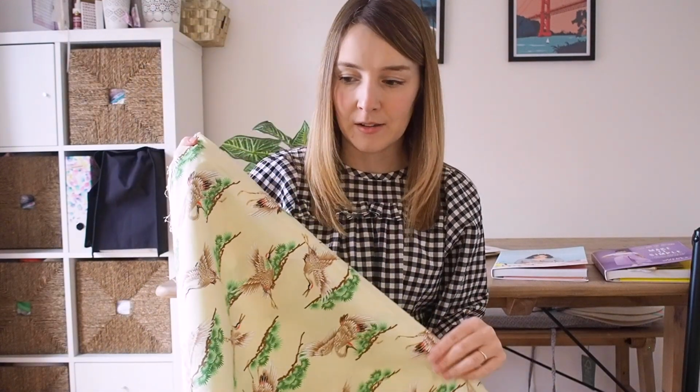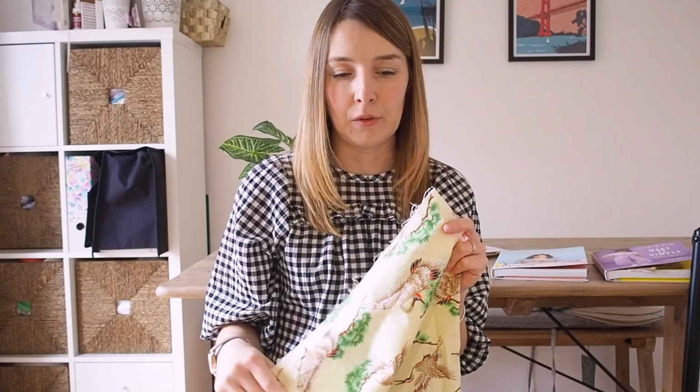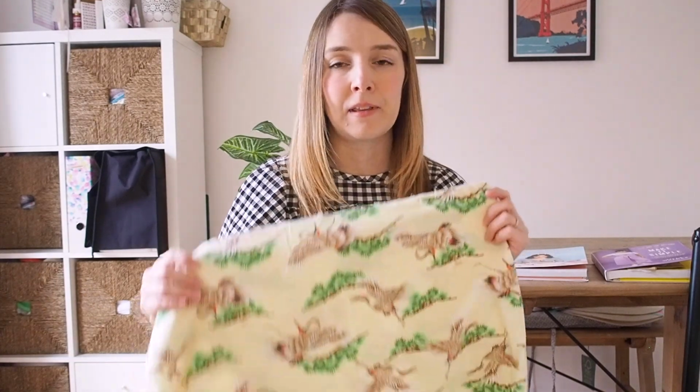So I bought 3 meters of it, and I was thinking that it would make a really lovely Sew Over It vintage shirt dress. So I really want to make that if I can for the summer. I'm not sure if I'll definitely get a vintage shirt dress out of this fabric because it's not very wide. I think it's only 110 centimetres wide, and the vintage shirt dress skirt does take a fair width of fabric. So I'm not sure if I'll definitely get that out of this cotton, but that would look amazing, wouldn't it, a shirt dress in this.